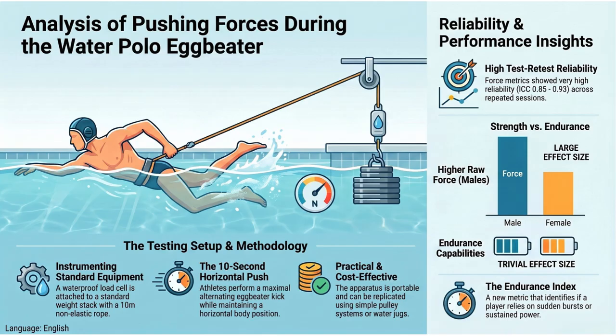But in a real match, a human defender doesn't suddenly double in body mass just because you push them 2 feet backward. Wow, yeah, I didn't even think about that. A defender is a constant mass. So the bungee cord is testing your ability to fight an exponentially increasing force, which isn't ecologically valid to the sport at all. Precisely. Which is why Croteau and his research team realized they needed an entirely novel approach. They had to engineer a way to measure continuous horizontal force against a constant mass while the athlete was fully submerged and using the Eggbeater kick.